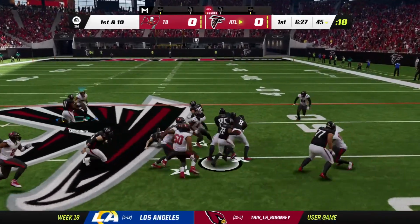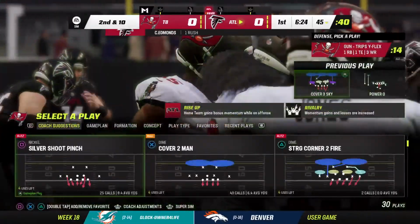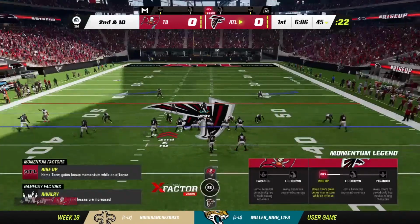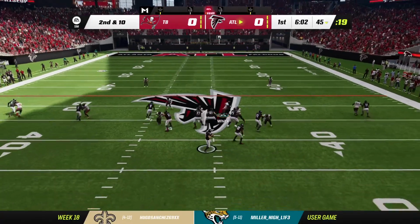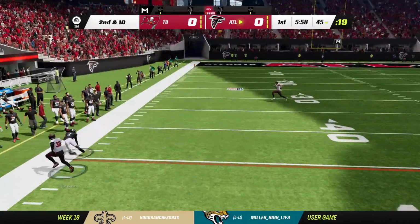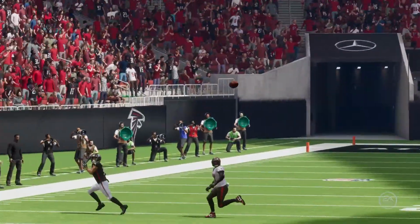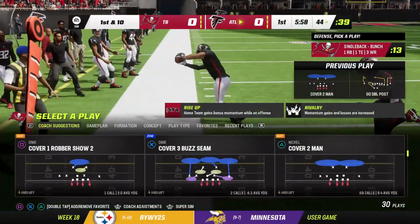A first carry now for Chase Edmonds. And he's swallowed up right near the line of scrimmage. No gain on the play there. Second down. Looking to throw. English. Toward the sideline, and look at that catch. Dragging the toes, and that's going to be a first down. Well done. It's a gain of 11, and the Falcons pick up the first.